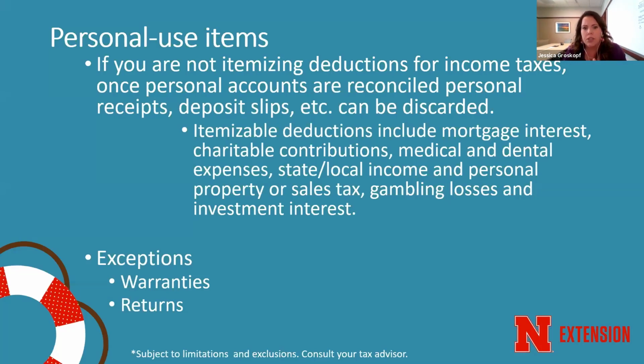When tax laws changed a few years ago, fewer and fewer of us are actually itemizing personal deductions. And so for a lot of farms and ranches, if you're not itemizing those personal deductions, you probably don't need to retain those personal receipts, and they can be disposed of after you have reconciled against your bank statements if you so choose.